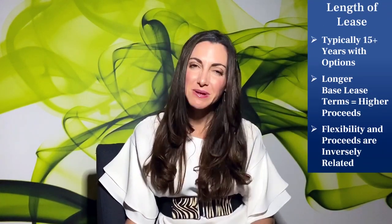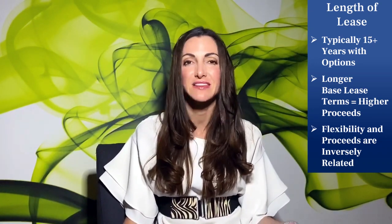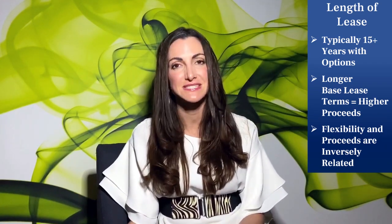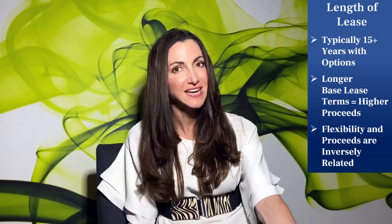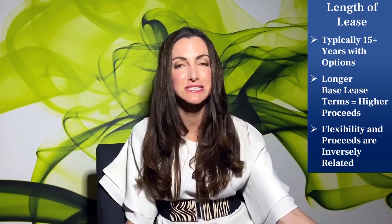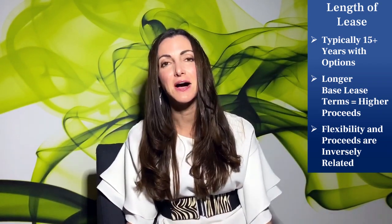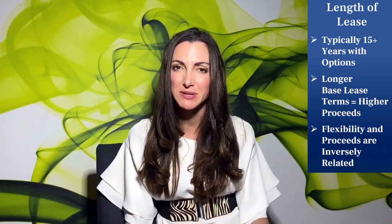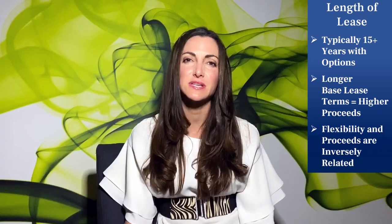Third is the length of lease. Now, typically sale-leasebacks are going to be 15 years plus, with the most interest coming in the 20 to 25 year base term range with options. Now, the options are at the tenant's discretion. So I would say if you are on the tenant side, you want as many options as possible, maybe 20, 25 years of options if you can get them. But you want to structure that base term to be as long as you possibly can sustain it, but not too long to where it feels oppressive.